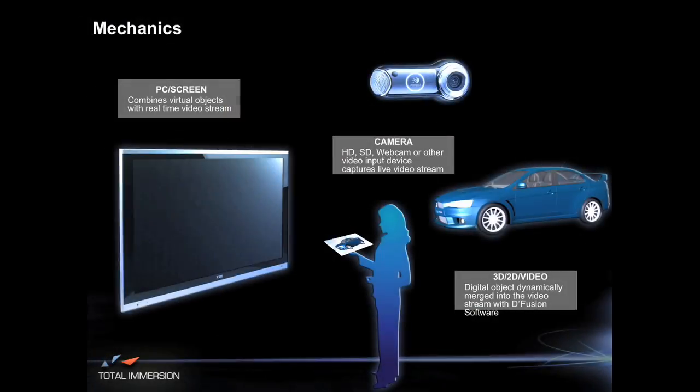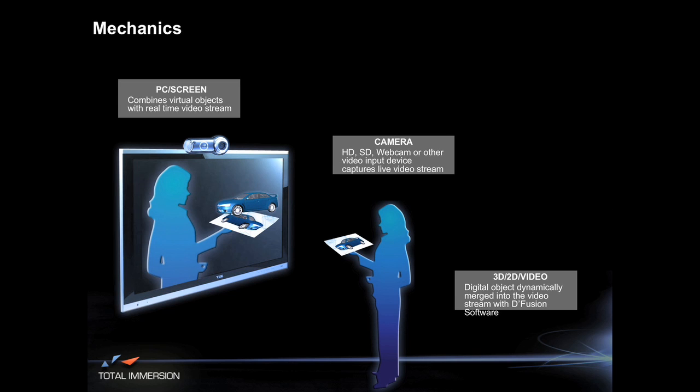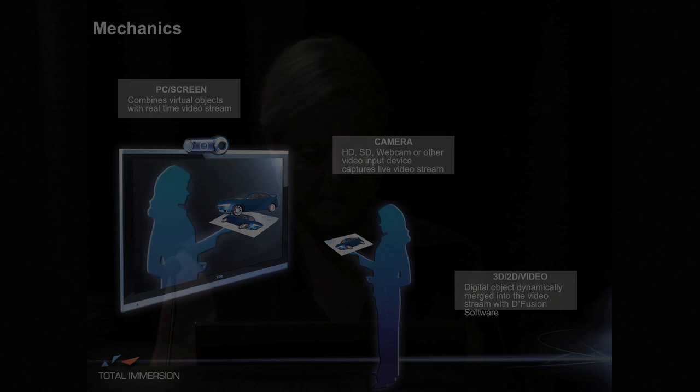How does it work? Well, we need a display, so that would be a PC or a screen. Also a PC hosting the Total Immersion software, and a camera. The camera can be a webcam, HD, SD, and then a target. The target can be a 2D or 3D object. That is, it could be a toy, a game, a DVD, or an ad. Once the camera recognizes the target, the product is then superimposed and comes to life with augmented reality.